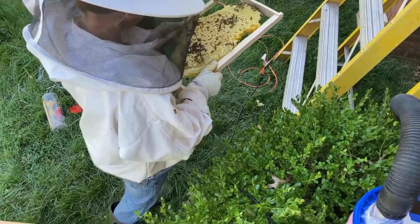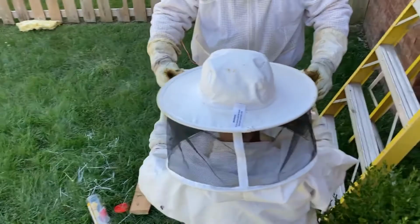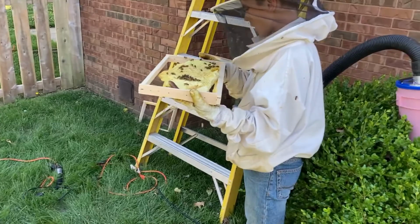Is the queen on that one? I don't see her here. Let's see. Okay. You got it on the bottom? Doesn't look like it. Nope. All right, we're still on the lookout for the queen. He's probably, if anything, on the last one, because you gotta support it from the bottom on that side a little bit. It's a weird sensation when you're crawling on your hands.